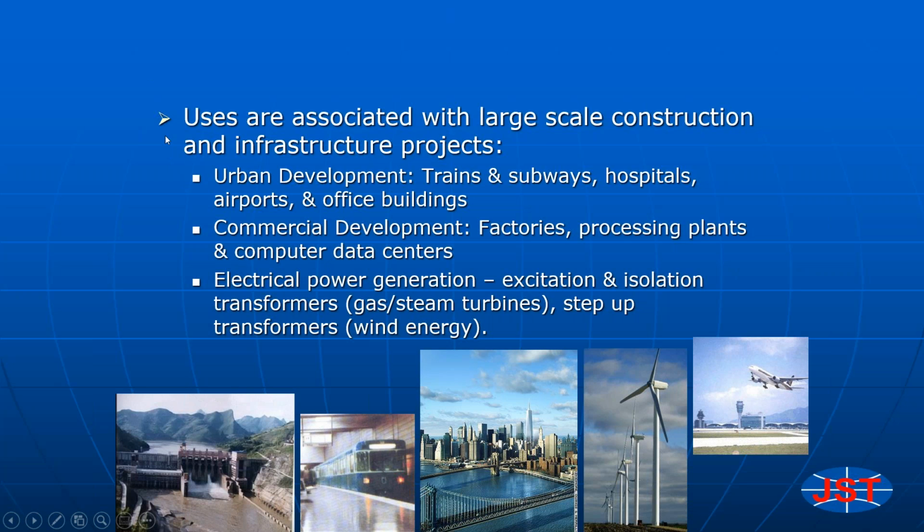Here are some of the applications that would utilize cast epoxy resin transformers. It's basically large-scale construction and infrastructure projects. So in urban development, that will be your trains, subway stations, airports, transportation hubs, hospitals, office buildings, as I pointed out, college campuses, commercial development, factories, processing plants, and computer data centers. Computer data centers more because of the reliability. They also run cooler. As Michael just pointed out, with factories and processing, paper mills are a perfect example. These are all typical applications where you see a cast epoxy resin transformer specified.